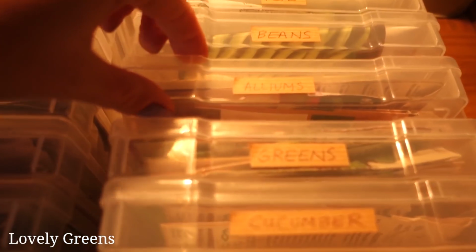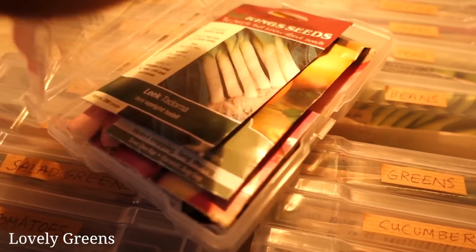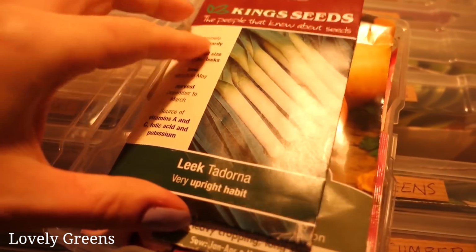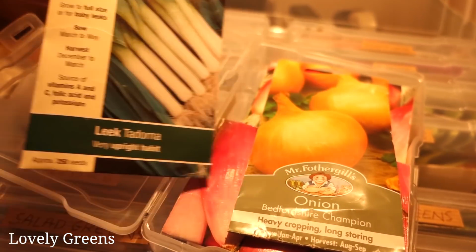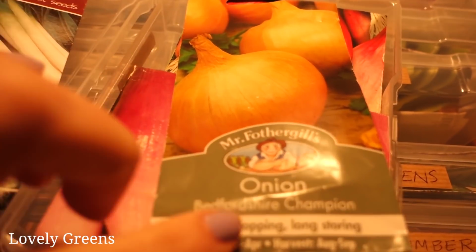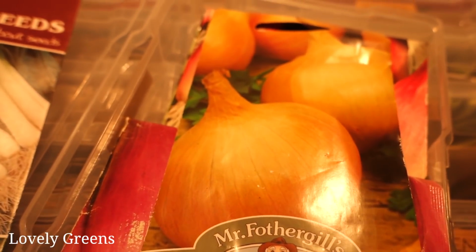And I had planned on starting them off this weekend. And I think I'll just wait another week before I sow the first of my seeds, which are the onions and the leeks. And I know from years past and experience that if you just wait on sowing those first seeds, you are going to be less stressed, your plants are going to be less stressed, and you will have a much more successful start to spring.